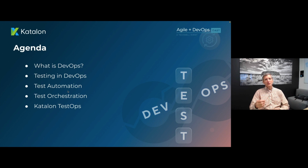Then I'm going to introduce the notion of test orchestration as a layer on top of automation, coordinating automation that we believe is really needed in order to get the most from your test automation within your DevOps pipeline. And I'll talk a little bit about our Katalon Test Ops product, but again, mostly in the context of how it addresses test orchestration and how features in Test Ops align with test orchestration.